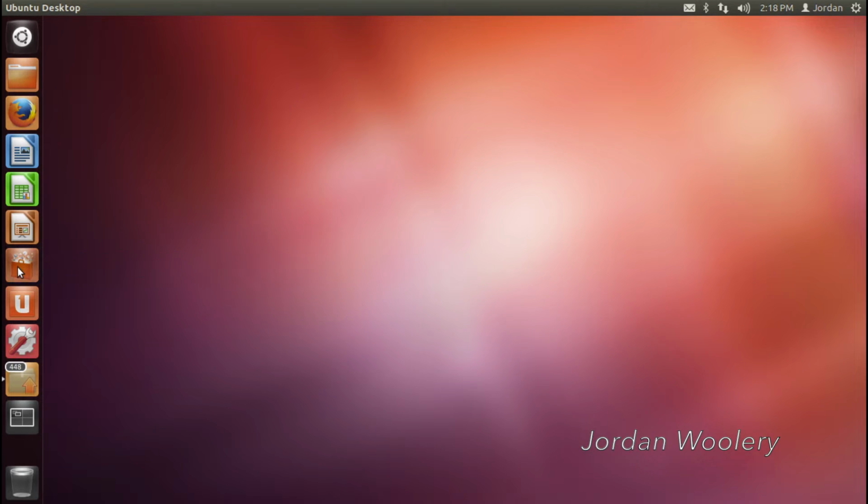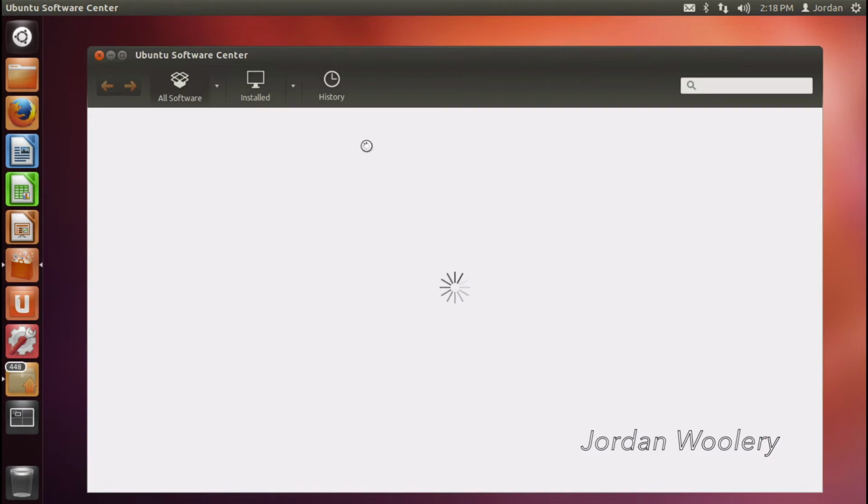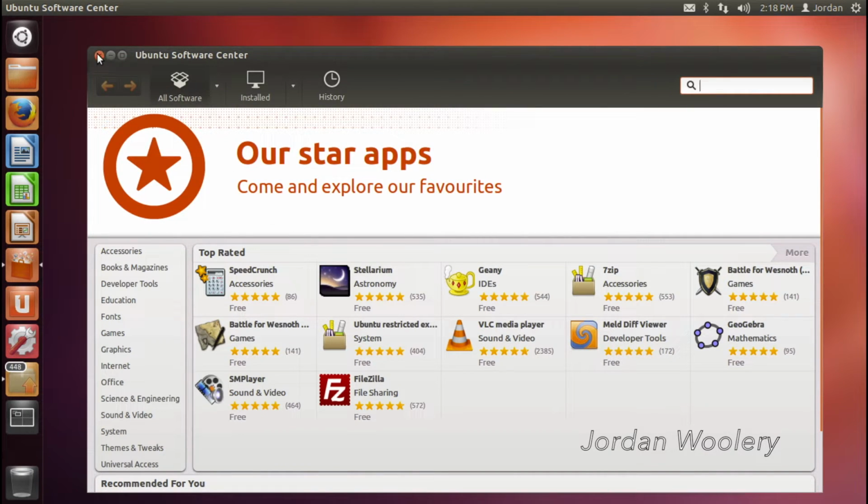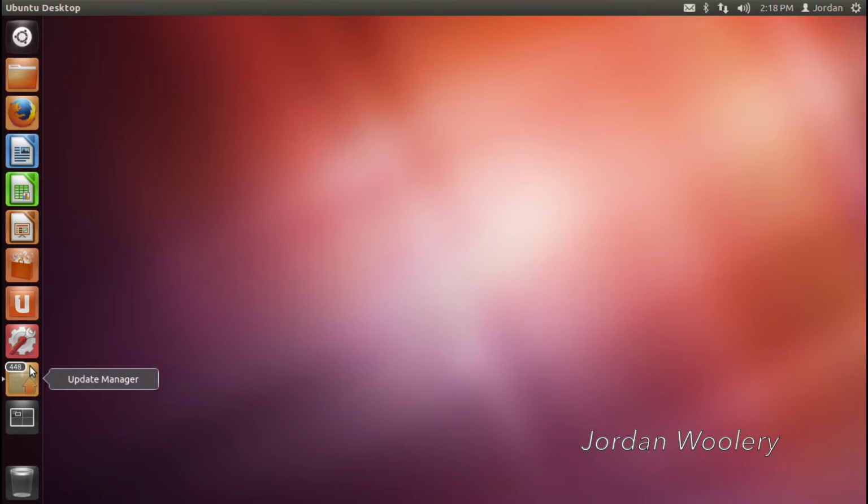Which means that technically we should still be able to download software from the Software Center as long as I run all the updates. So I might make this a part 2 video if I actually run those updates. We'll see if that actually means that I can download stuff and still use 12.04 to this day, which would be kind of impressive.